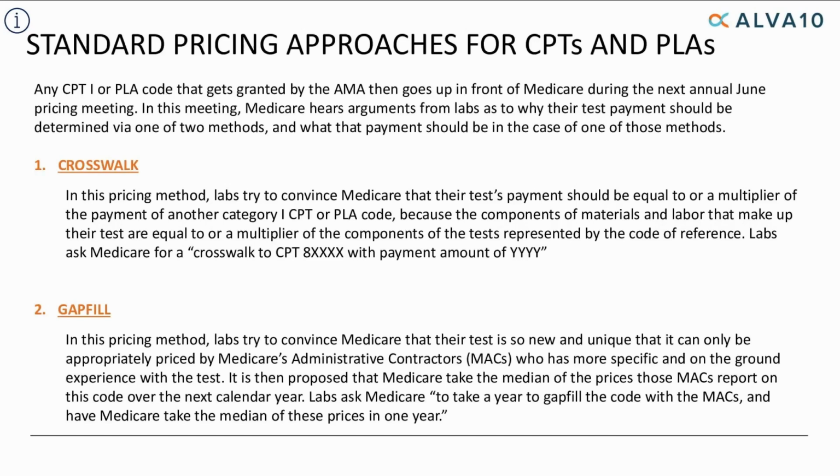So what happens is you're basically asking for a gap year, for lack of a better term. You're basically saying, I'm going to go and talk to all these companies over the course of a year, and they're going to price my test. And then you, Medicare, we're all going to meet back here in a year, and you're going to take the median of all of those decisions. And sometimes labs look at this and they say, why on earth is this a good idea? This feels like a lot of work and a lot harder than crosswalking. And you're right, it is. But it can also be sometimes the shortest distance between 2 points.